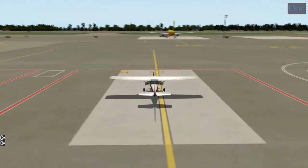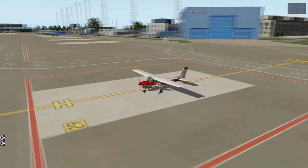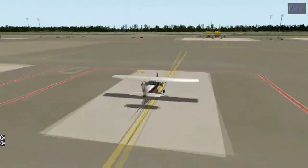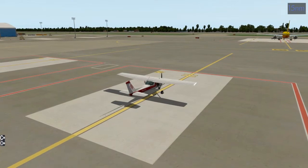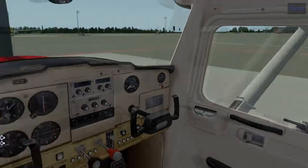And I do not have an Estonia Air livery for a Cessna 152, because it's just a trainer aircraft. But anyway, best as we can do, let's hop inside and let's get this thing going. I'm kind of finding it pretty entertaining myself here.